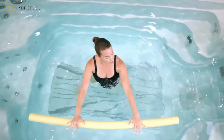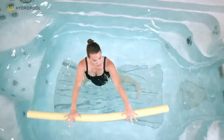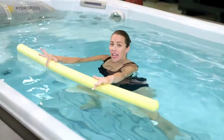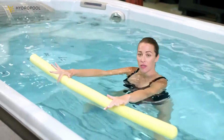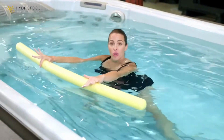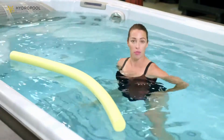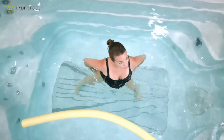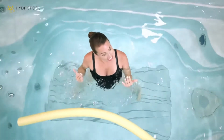So you might find after doing a couple that you can take your legs even wider than you thought. Bringing the knees again, bending, back to standing, bending into the other side. So hands are extended out in front of you if you are using the noodle, but if you're not using the noodle, you can just hold on to your hips. Good. Notice the difference when we let go of the noodle, how much less stable it is.